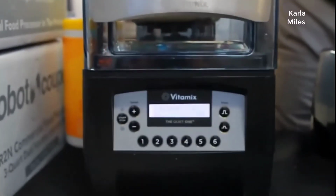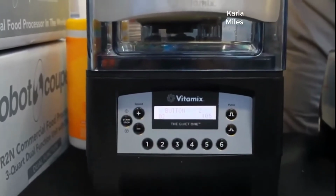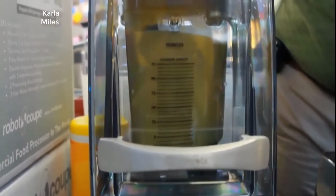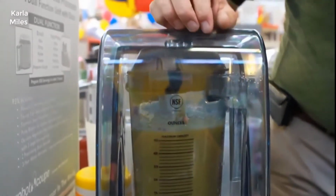Run the top speed at 37,000 RPM. It's a 3-horsepower machine. National chains nationwide. The latest and greatest machine from Vitamix.